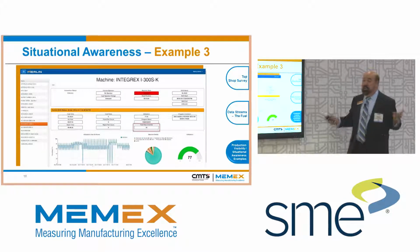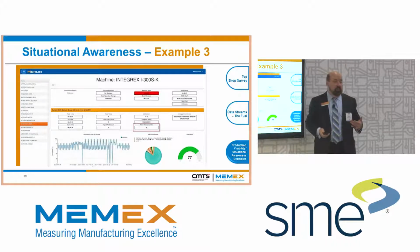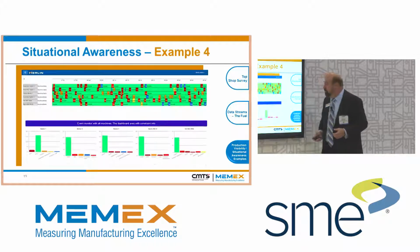If you want to get into detail of machines, now you can break it down to one individual machine and say, okay, this is the amount of information that we need to work with and deal with, and there is an immense amount of information on each individual machine in terms of statuses, and present that and work with it.